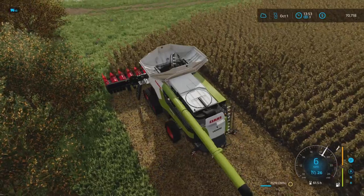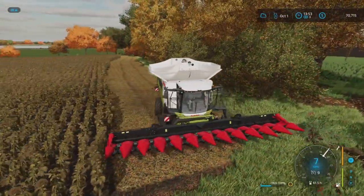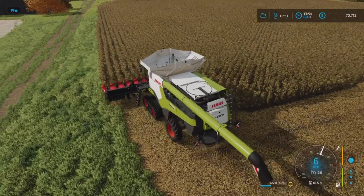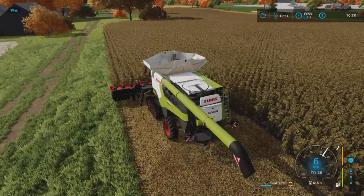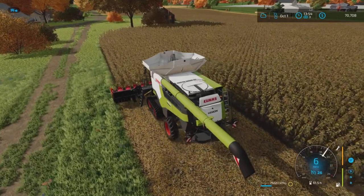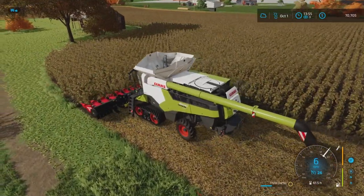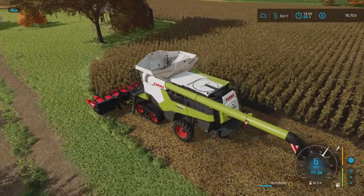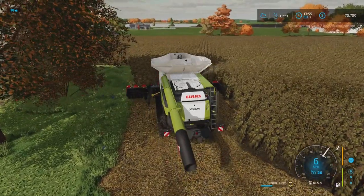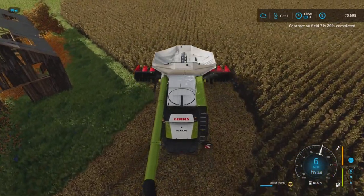Might have missed a couple there. Keep this fairly straight. Only 40% full. I don't know. I'm not sure what to do about that. Try and side tip Roger's trailers, but I don't know how well that'll work.